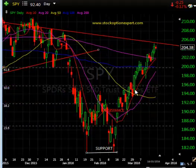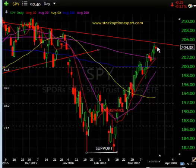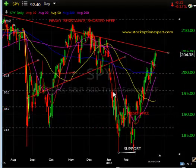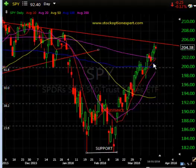Look at this move. It took almost 2 weeks and a bit more, I believe. It cannot go straight up. The market gets overbought and then it corrects and pulls back. Nothing goes straight up. So congratulations to the bulls.